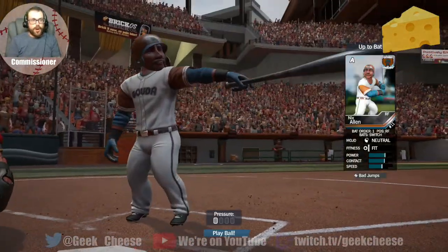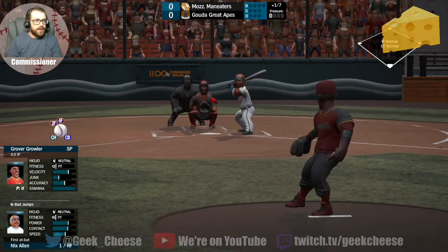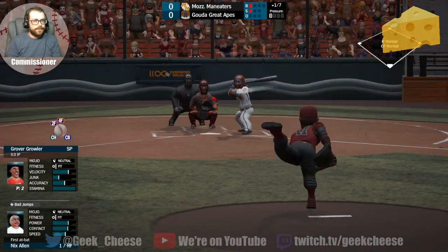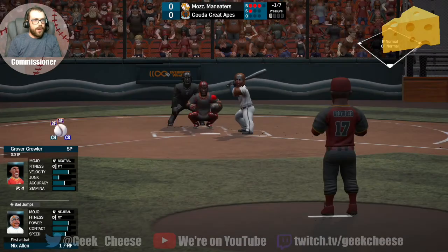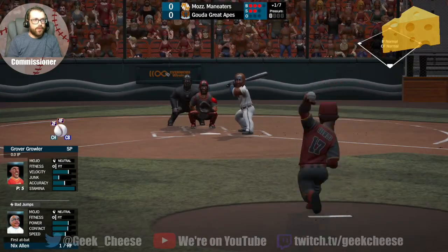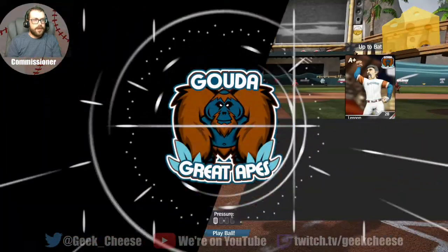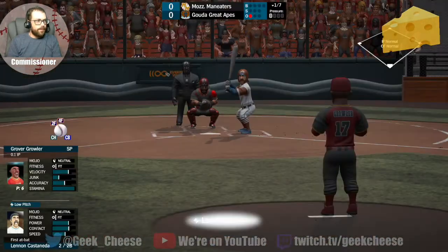Let's see those Gouda Great Apes here, folks, as Nick's Allen steps in. First at-bat of this Winter League Challenge tournament. Ball high. And outside, 3-1. And ooh, way out in front of that one. Full count. And that one's popped up. And Greenman is there for the first out as Lenning Castaneda steps in.